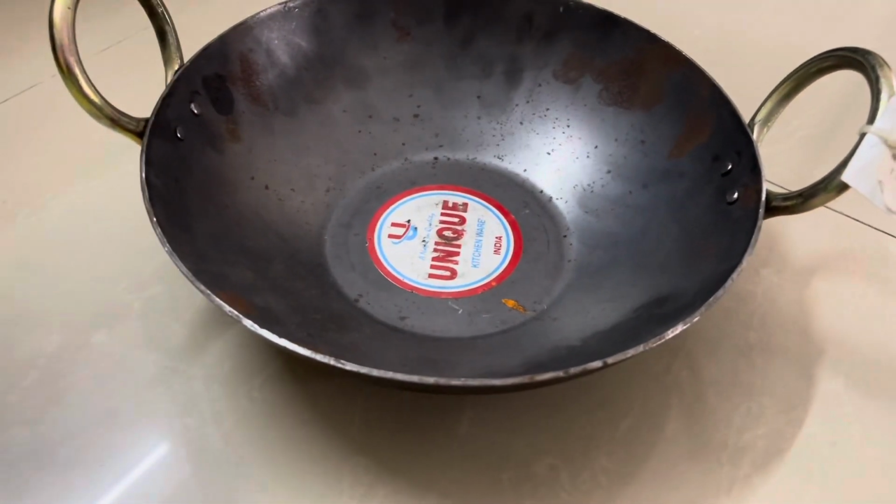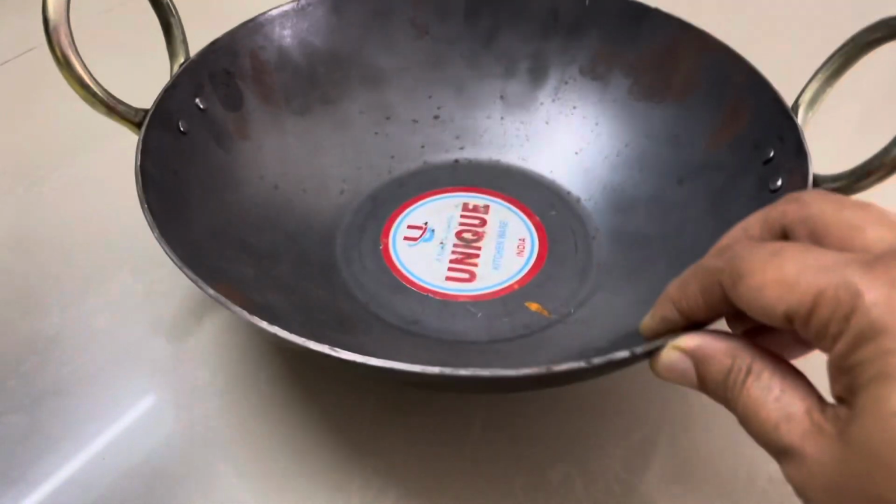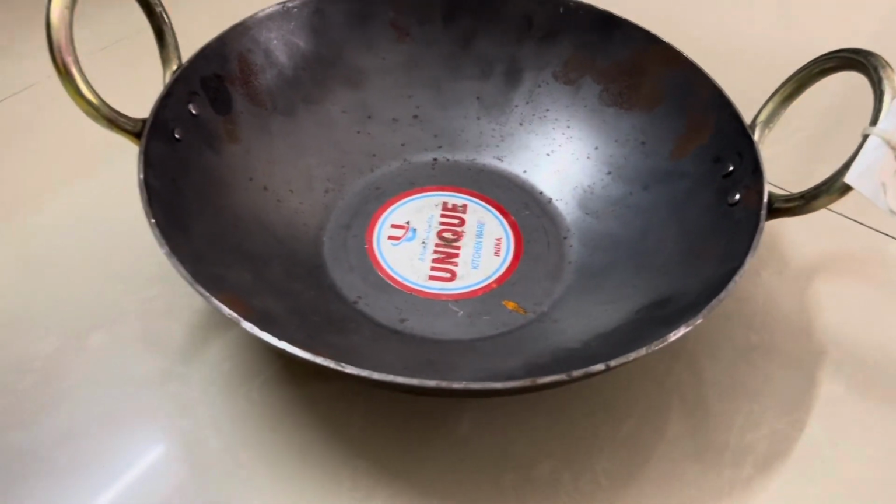This is a small iron kadai. I want to use it for deep frying. This is also heavy. It is around 1 kg of weight.